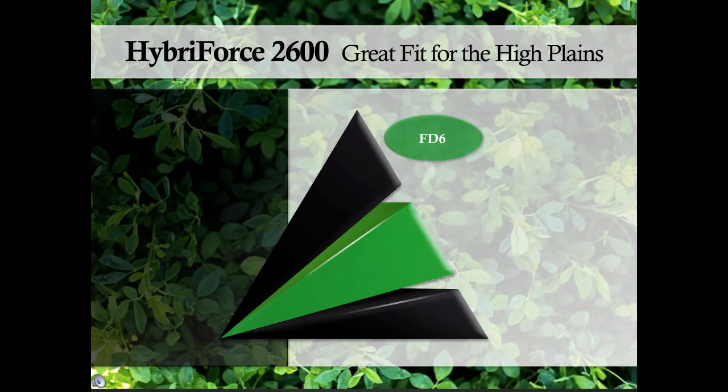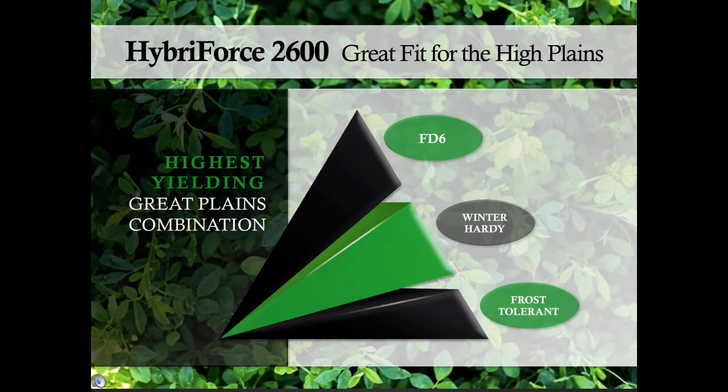Fall dormancy 6 with early spring and late fall growth pattern, outstanding winter hardiness with a winter survival rating of 2, which is far better than required for any of the southern or central plains climate, and excellent spring frost tolerance. The success of HybriForce 2600 is dependent on all three traits. If any one of the three were missing, the other two would be much less valuable. HybriForce 2600 is the only alfalfa variety on the market with such a strong combination of these traits, and for that reason is the strongest alfalfa on the Great Plains. Let's look at these traits in a bit more detail.